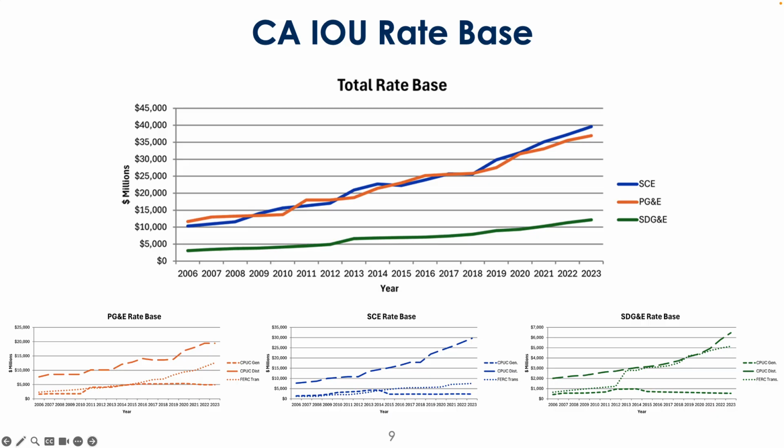And then these 3 plots here break down for each of the utilities into components of the rate base. One piece of it being distribution, which is the largest piece up here. Transmission, these dots here, and then some small amount of generation. Well, I say small, it's $5 billion worth of generation assets. Very typically in the larger IOUs in California, the distribution tends to dominate the rate base.